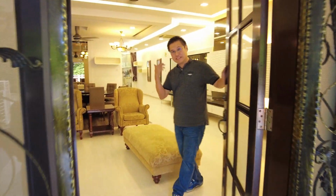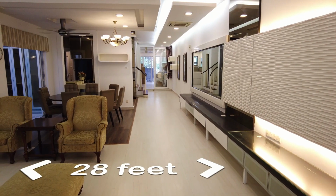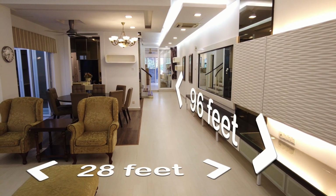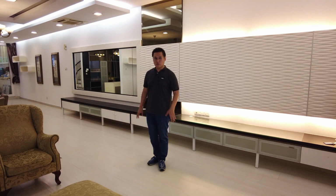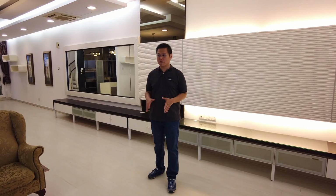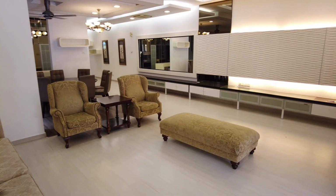Hey guys, come in and check out this house. This is Temasya Suria's double-story terrace Superlink. This house has a width of 28 feet and a length of 96 feet. It has a total land area of approximately 2,700 square feet with a build-up of approximately 4,000 square feet. So this house is fully renovated. As you can see, the owner has done a lot of ID.